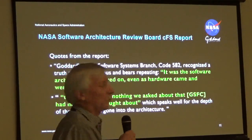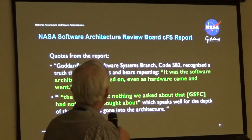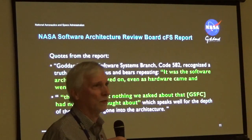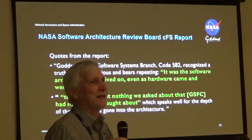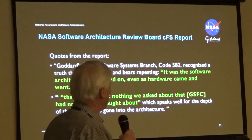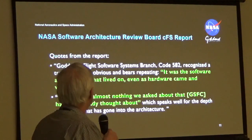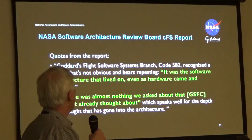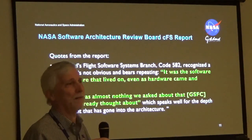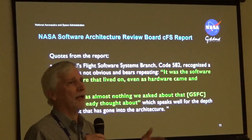So I just pointed out, the rest of it is kind of quick and just people talking about how great this stuff is. So we had a NASA Software Architecture Review Board do a report on cFS. I think it was back, Elaine was around, in 2012 or 13 or something. And this is an important quote because the JPL folks messed this one up. That 582 recognized the truth, and that's not obvious, it bears repeating. It was the software architecture that died, not the hardware. Everybody prior seemed to have failed by making hardware and software common.